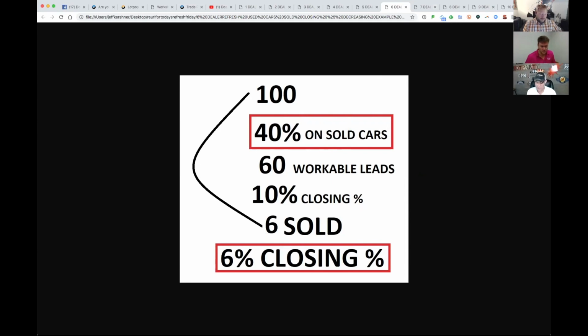And so is the person at fault? Is the provider at fault? And again, the CRM's just going to look at leads to closing percentage.